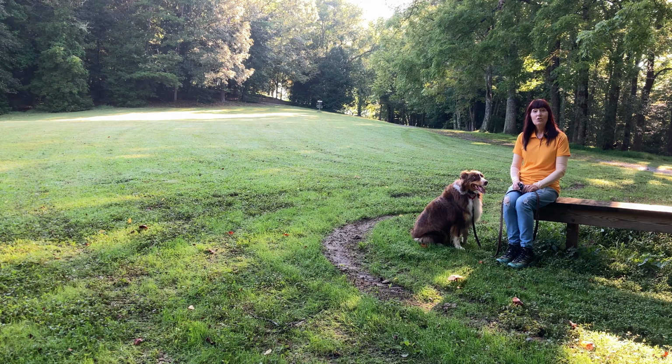The thing about having a trained dog, especially a dog that can sit for a duration on command, is that you can sit as long as you would like without the dog pulling the leash and trying to pull you off the bench.